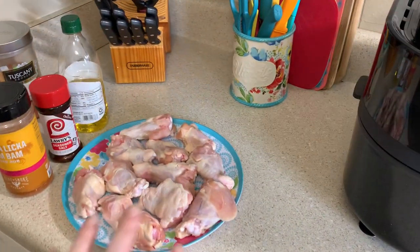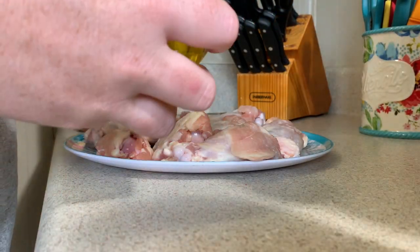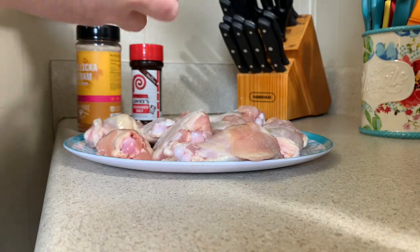But first, we're going to get to seasoning up our chicken. And to season my chicken, I'm just going to drizzle on some of this olive oil. And then I'm going to season it with some chicken licka bam bam and some Lowry seasoned salt.